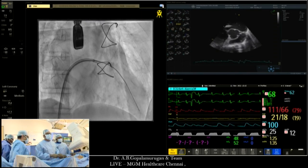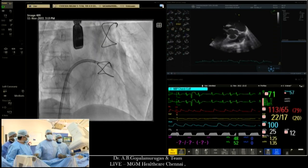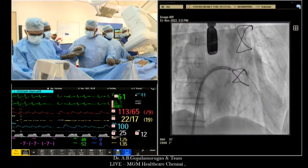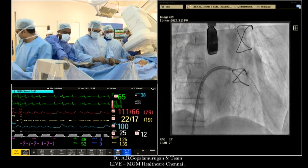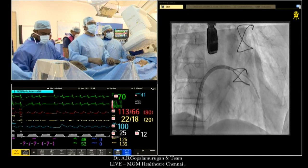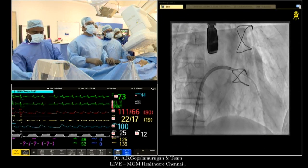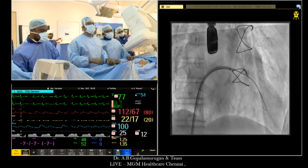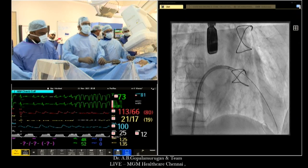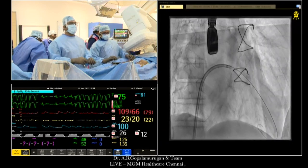But in the starting stages, whenever you have crossed that, you put an LA wire, it gives you extra safety, and then taking the Agilis is very easy. Very simple, very easy. So you saw here, through the Agilis, I have a straight line into the LV, and we're going to exchange this for a pigtail followed by a stiff wire.